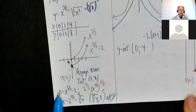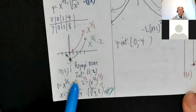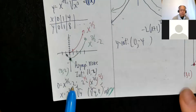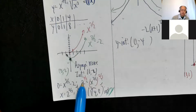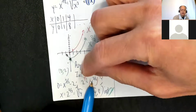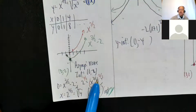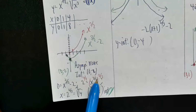So I plug in 0 for y. 0 equals x to the 3/2 minus 2. Add 2 to both sides. 2 equals x to the 3/2. Then you say, how do you get rid of the 3/2? Raise both sides to the 2/3 power.